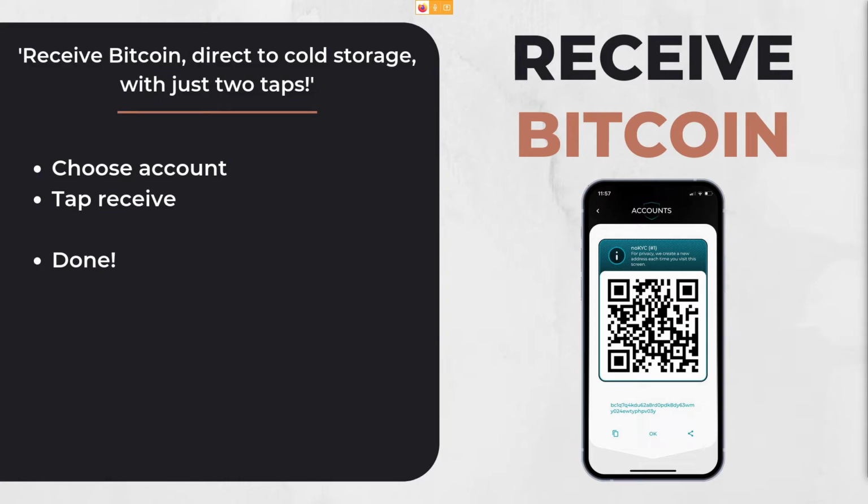Sorry, I'm just muting the new entrant. You'll be met with a QR code on screen, and then you would just send Bitcoin to that address.